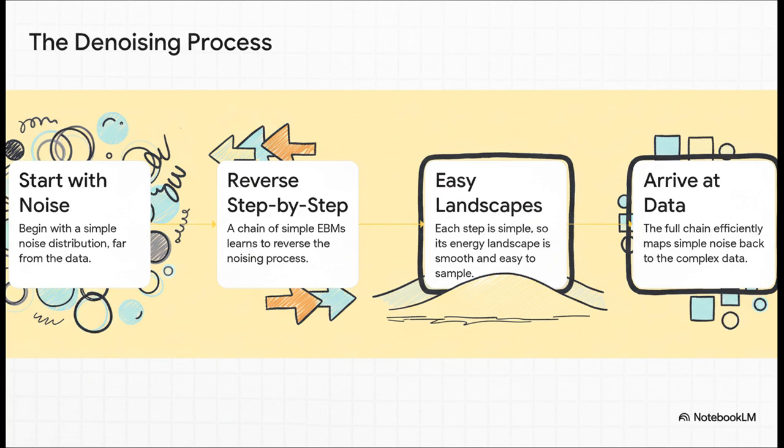Here's how it works. You start with pure static, total noise. Then you apply a whole chain of really simple EBMs, one right after another. Each little model has a super easy job: just clean up the image a tiny bit. And because each step is so simple, its energy landscape is smooth and easy to navigate. So by stringing all these simple steps together, you can go all the way from random noise to a perfect clean picture, and you never have to climb those giant energy mountains.